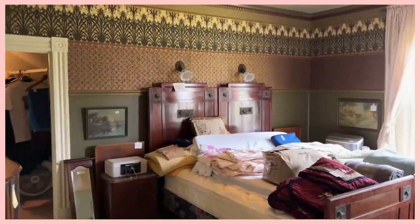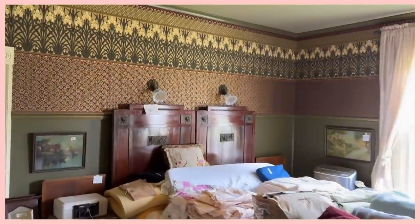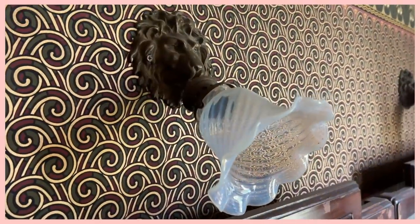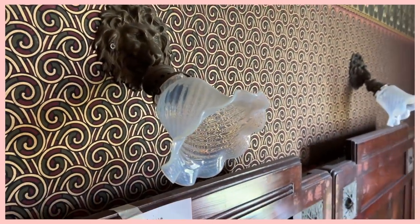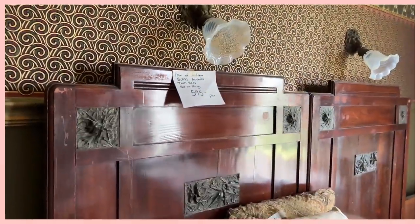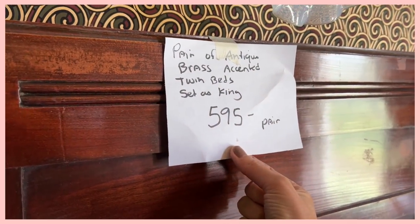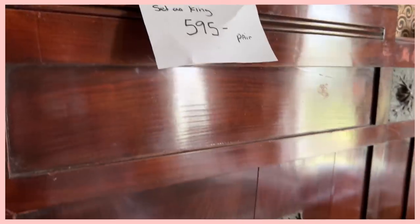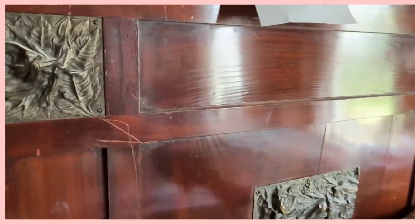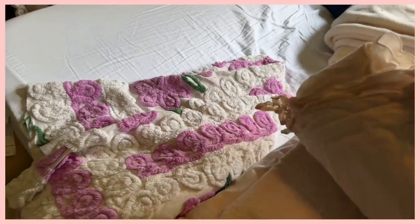Mom, oh, look at the light fixtures. Oh my gosh, look at those. They're lion heads, lion faces. You gotta get your house rewired again. Oh, those are rad. And the bed. Pair of antique brass accented twin beds. It's set as a king. These are two twins. Wow, look at the metal all inlaid. Ooh, what do we got here? Pillows and shams, oh my.